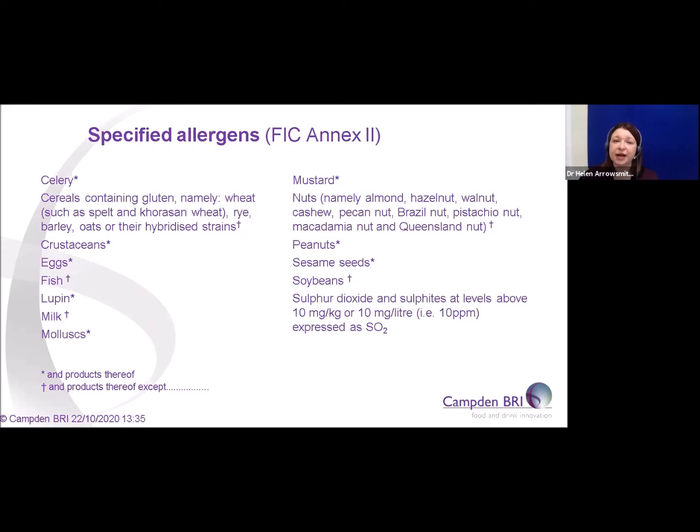Cereals containing gluten. Now, this is something we get asked about an awful lot and a big area of misunderstanding. Within the FIC Annex 2 list, gluten is not there as an allergen. The allergens here are wheat, rye, barley, oats. Okay, it's not gluten that's the allergen. So that gluten should not be emphasised on products. It can be mentioned in ingredients lists voluntarily, but it shouldn't be emphasised. If you've got gluten there as an ingredient, then you would have to state its source. So you might have gluten as the name of the ingredient, and then in brackets wheat, and it would be the wheat that would be emphasised.